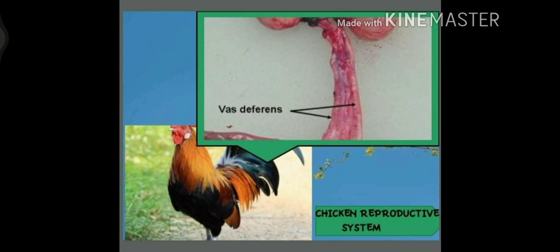Now let us move on to the male reproductive system of a chicken. There are 8 different parts in the male reproductive system of a chicken. First is the vas deferens. The ductus deferens, also known as the vas deferens, is a tiny muscular tube in the male reproductive system that carries sperm from the epididymis to the ejaculatory duct. There is a pair of these ducts in the male body, with one duct carrying sperm from each testis to the left and right ejaculatory ducts.